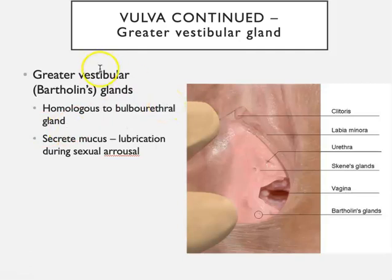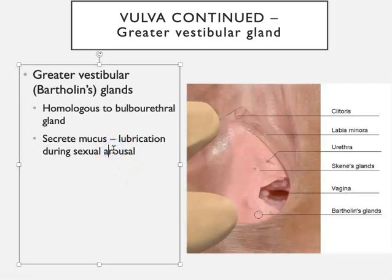Then the greater vestibular glands, also called Bartholin's glands, you can see the opening down here. This would be similar in the males to their bulbourethral glands. It's from the same tissue developmentally. And it also will produce a mucus-like substance that will help with lubrication during sexual arousal.